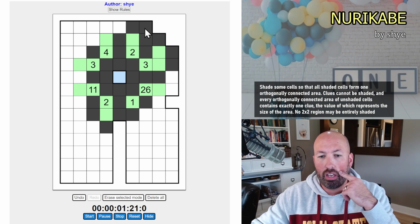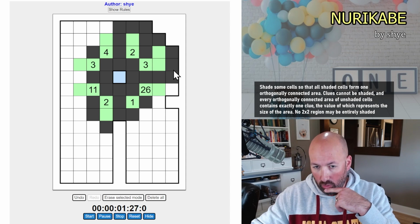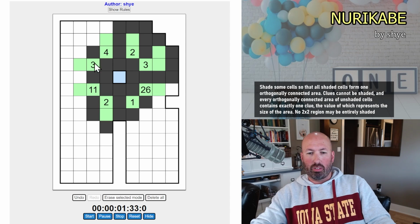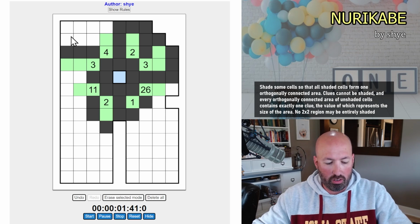Now this area here has to connect to the rest of the shaded cells, so it has to come out that way. These two also have to connect somehow like that. Now, where do we go from there? Let's see, if we do this, then there's no way to get this corner up here.